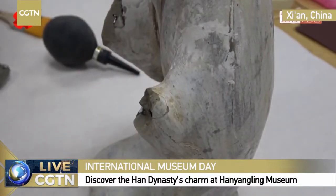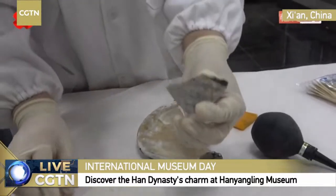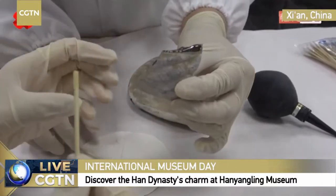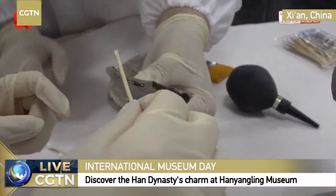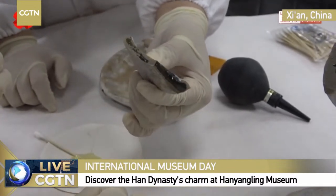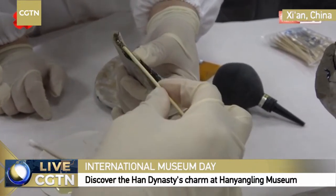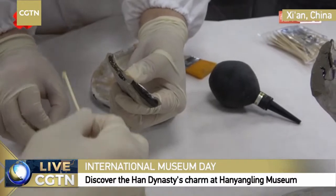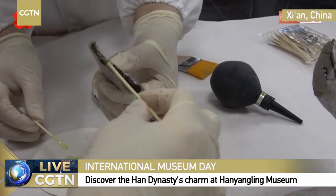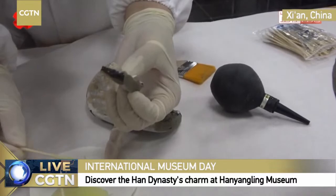Also make sure that we don't let the glue get out. We don't want to have secondary contamination or pollution to the cultural relics. That is why we do not use a Q-tip to apply the glue, because the Q-tip still includes cotton, right? So we use a bamboo stick to apply the glue.